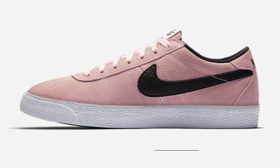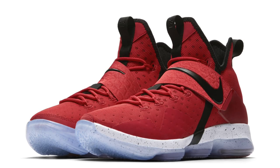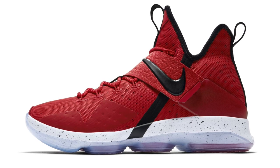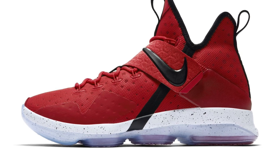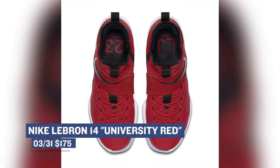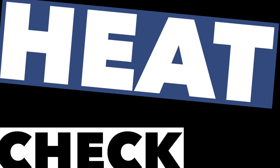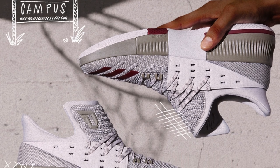Switching back to playing ball, Nike Basketball is dropping a colorway of the LeBron 14 that hasn't been getting a lot of looks on the blogs, University Red. LeBron 14 hasn't really been getting a lot of press overall, but I hear it is very solid on the court. The red on the upper of this one features some strong black accents, and those will cost you $175 on Friday.